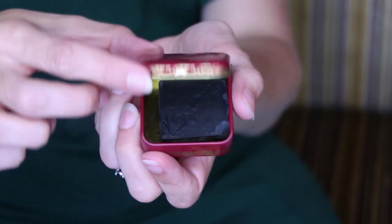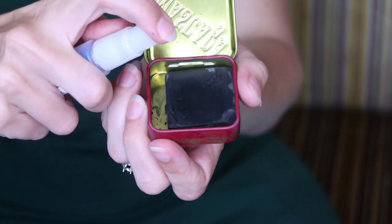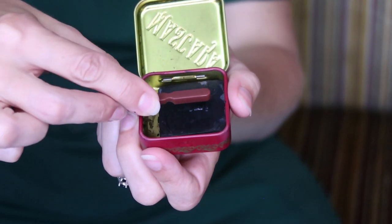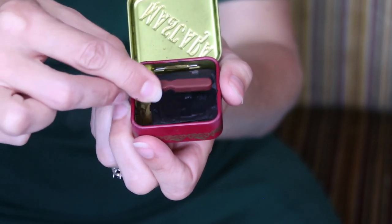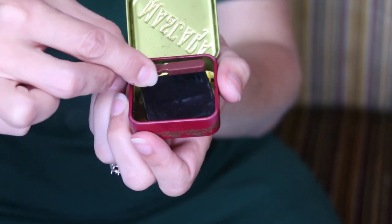It comes with this little tiny brush and the cake of mascara in there. If you think about spitting into your mascara, you don't need that much water to activate this. If you think about the consistency of mascara in a tube, it's very thick. So you don't want a lot of water. You want just a tiny, tiny little bit.